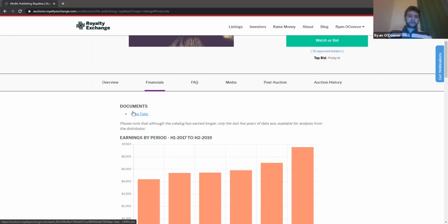So let's download the raw data. You can do so just by clicking on this. It will automatically download for you. And I'll switch over to that.